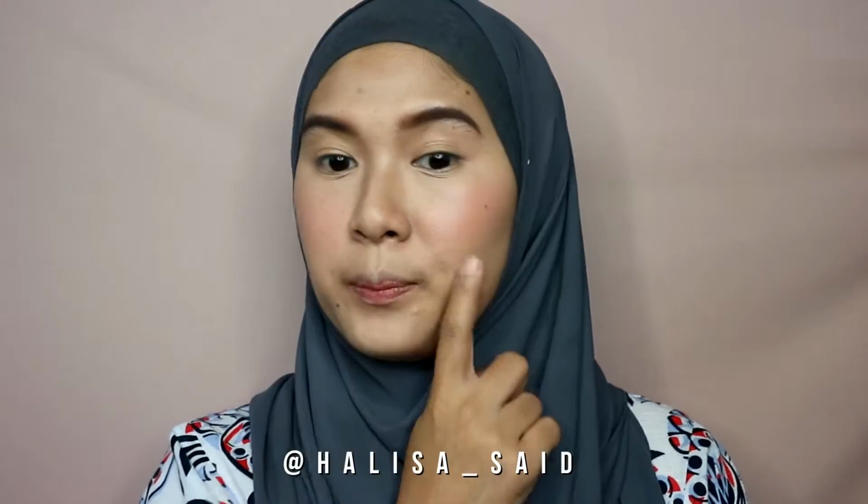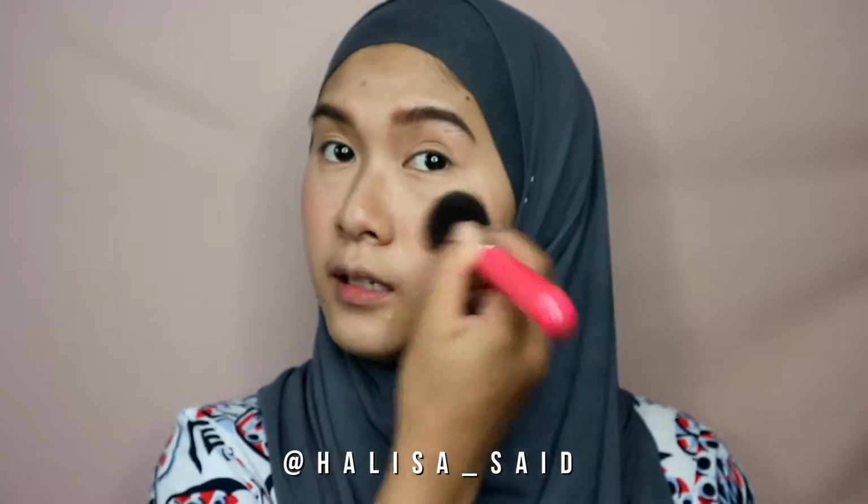So for blusher, saya akan pakai cream blush sebab dia akan bagi efek yang lebih natural. Hari ni saya nak pakai face touch tip colour Skin Coral. So dia colour ni macam orange-orange sikit. So I use a brush. So saya akan apply dekat. Tips if macam sebelah sini macam lagi lebih daripada sebelah sini, just ambil foundation brush. Okay, kita blend untuk tone downkan.